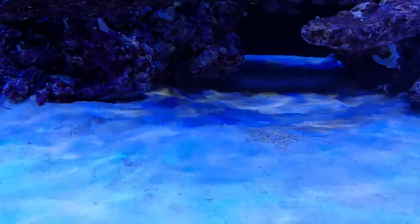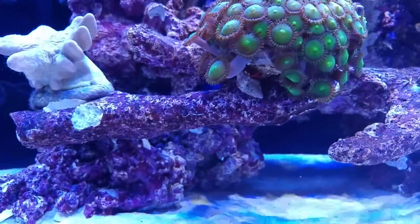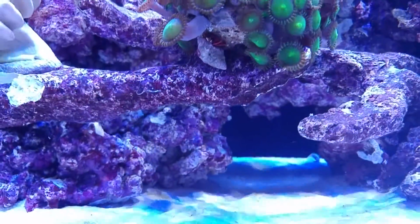So that bit down there is what the crab's pulled off the live rock that the zoas are on. So you can see him on there. He's having another poke around.